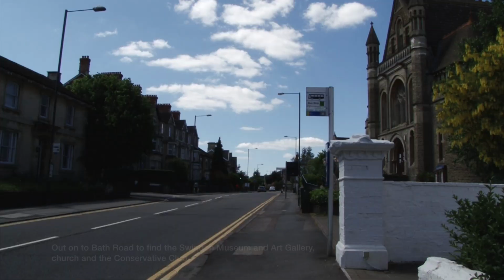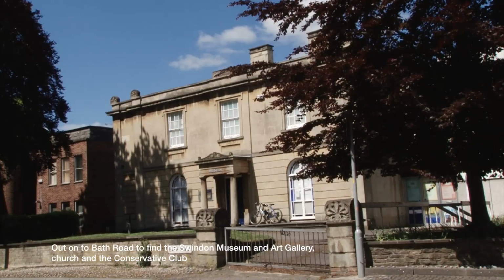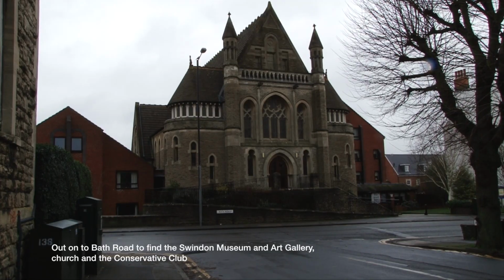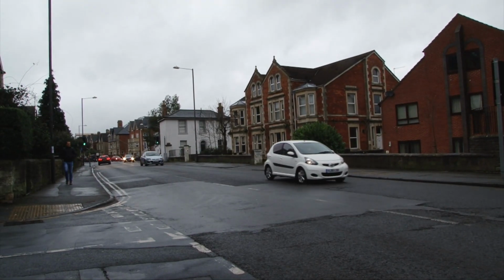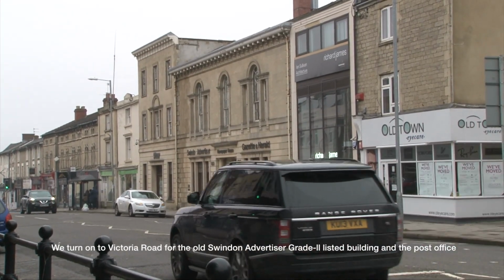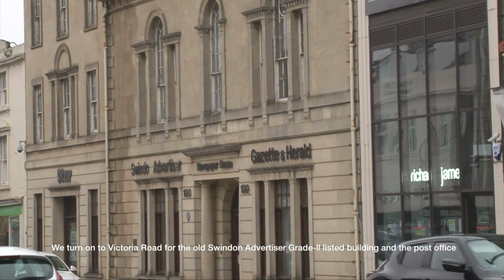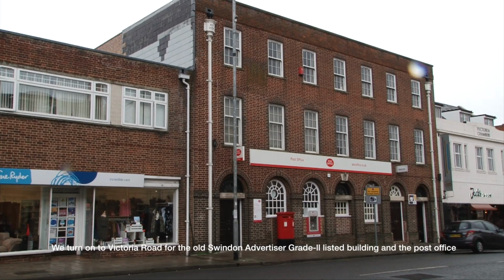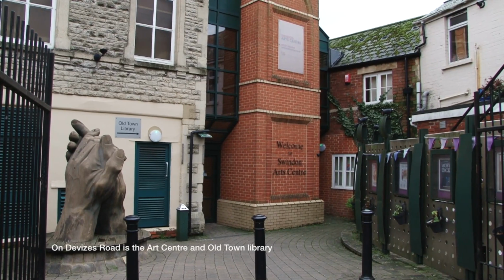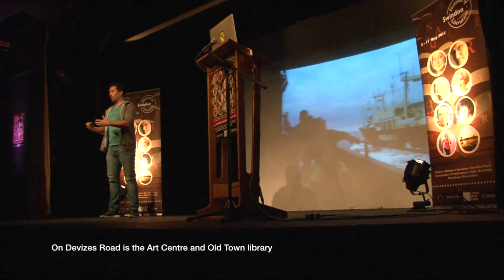Out onto Bath Road, and we find a scenic view of some beautiful old buildings, including Apsley House, which houses the Swindon Museum and Art Gallery, the pretty church, and the warm red brick of the Conservative Club. In Victoria Road, we have a Grade 2 listed building that was the old Swindon Advertiser office. It was called the Newspaper House and is opposite the Old Town Post Office. The Arts Centre in Devizes Road is the home of a much loved and intimate theatre, plus the Old Town Library.